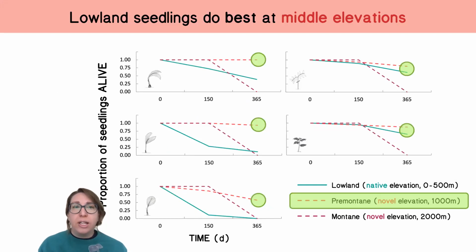So overall, lowland seedlings did their best at middle elevations, which was really surprising. In the lowlands, they were attacked by herbivores pretty significantly. So this is their native elevation. They faced a lot of mortality due to branch fall, tree fall in the lowlands. But at middle elevations, we had really high survival after a year.